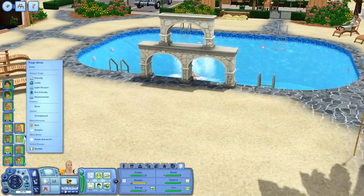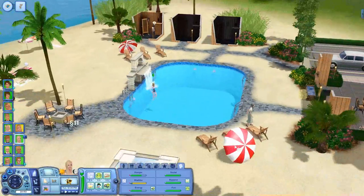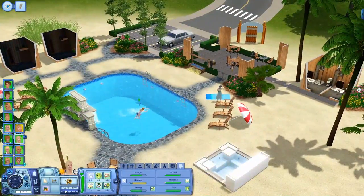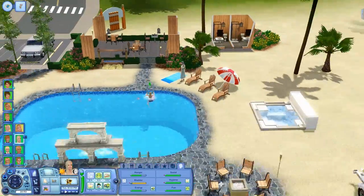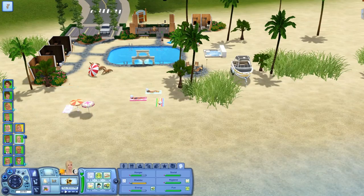And where's my girl Faye, actually? No, she's just here playing in the water. Oh, Faye. Why not just pee in the water while you're at it, right? Because she really has to. But I'm just going to have her pee there. And oh, guys, it's an elder about to tan. But I think Faye is actually not going to join them in that.